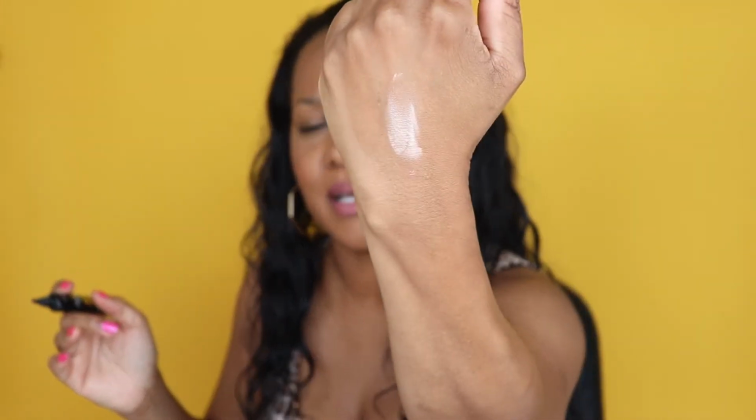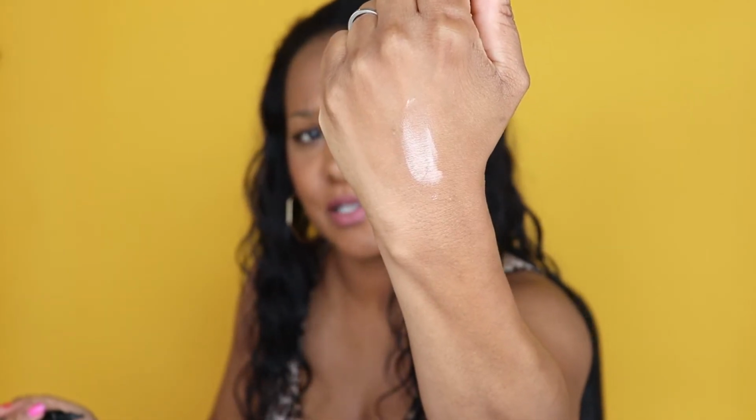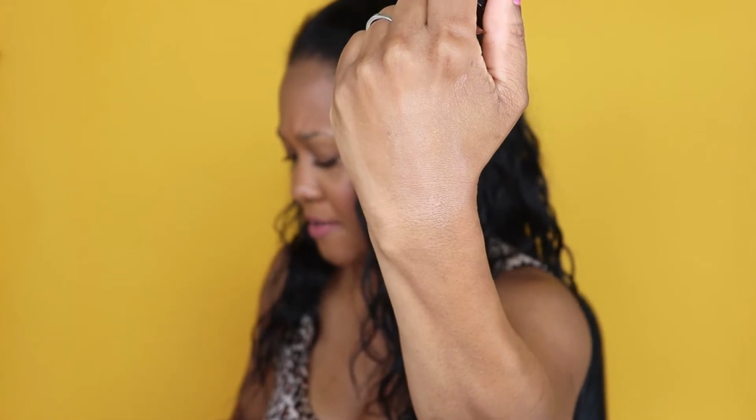Okay, yeah, I guess that's supposed to be a highlighter. It says illuminator, so that's the only thing. Infused illuminator, that's the only thing I can guess that it would be. I mean, it might be all right. I'm just particularly not thrilled with that color for me, but I mean, it feels fine.